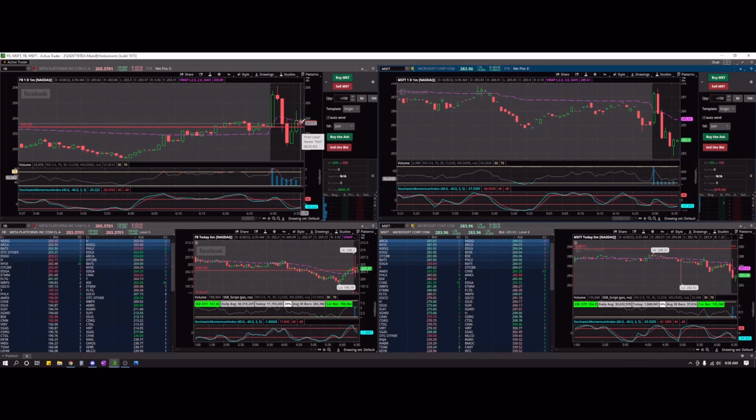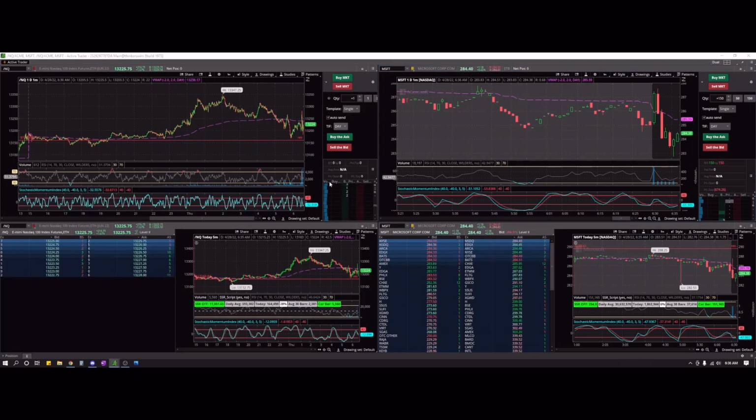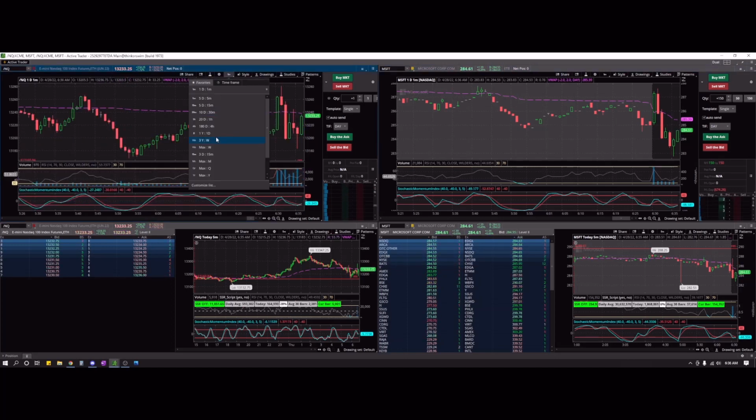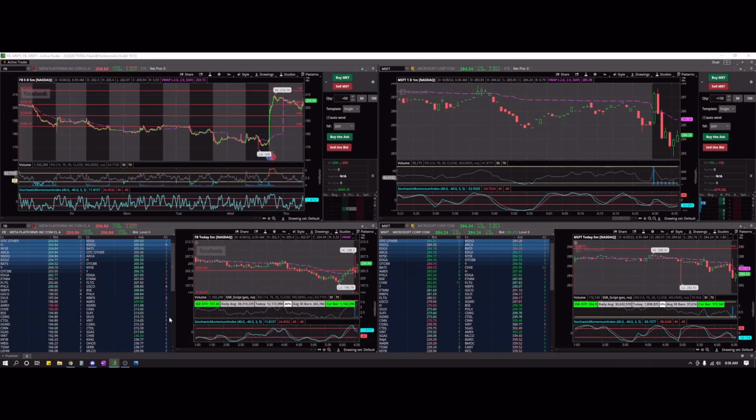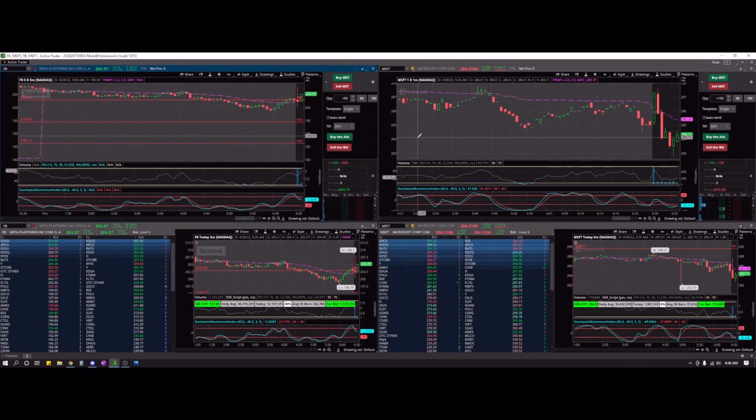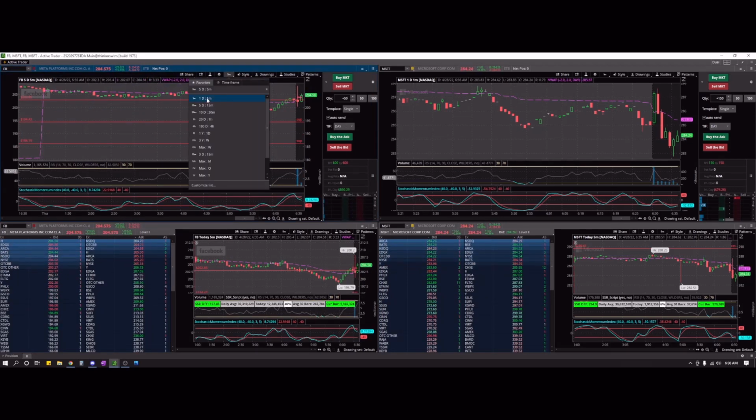Alright, let's see. Ooh, that was a big pop. So, this is what happened. So this was turning red. It looked like this, but a lot bigger. And then it just suddenly bounced. So that's why everything popped and it got stopped out. So now I'm gonna wait and see what happens.